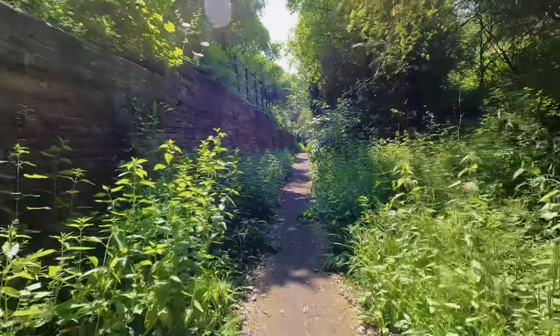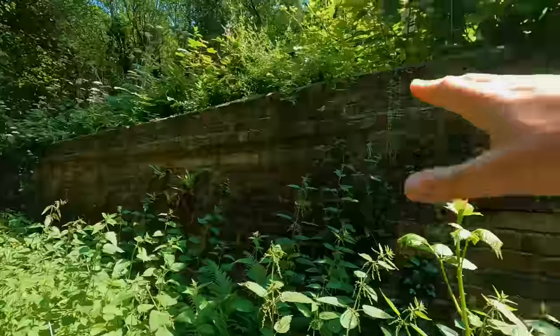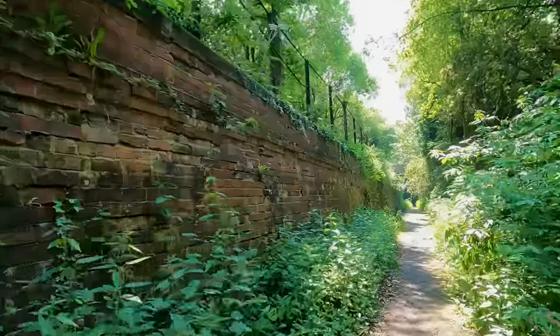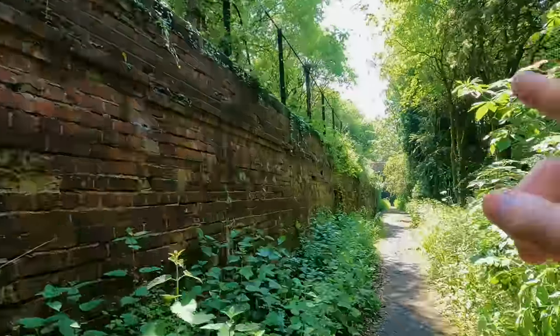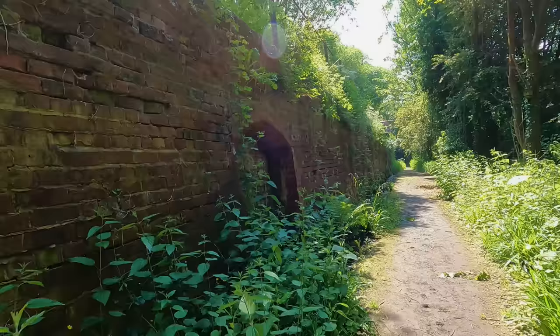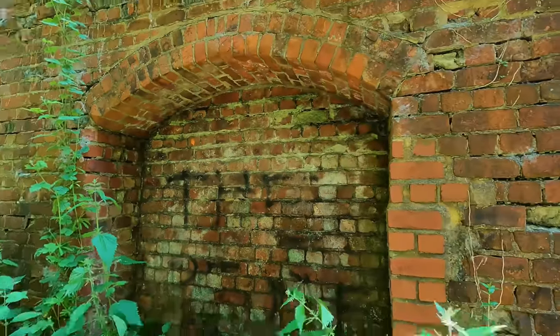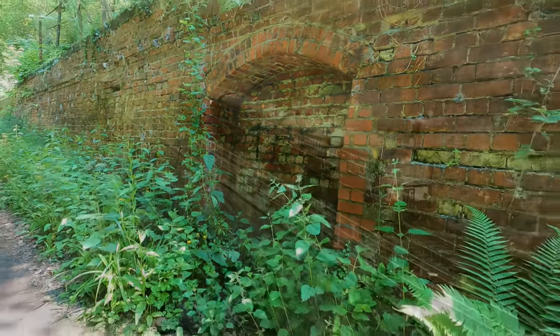So you can see already the descent that we've done since leaving where the signal box was, just there, because that brick wall is getting higher and higher. It's quite a high bridge down here. We looked at it in the previous video. There's another recess just there, an even taller one. Excuse the sun's glare, it's a lovely sunny day.